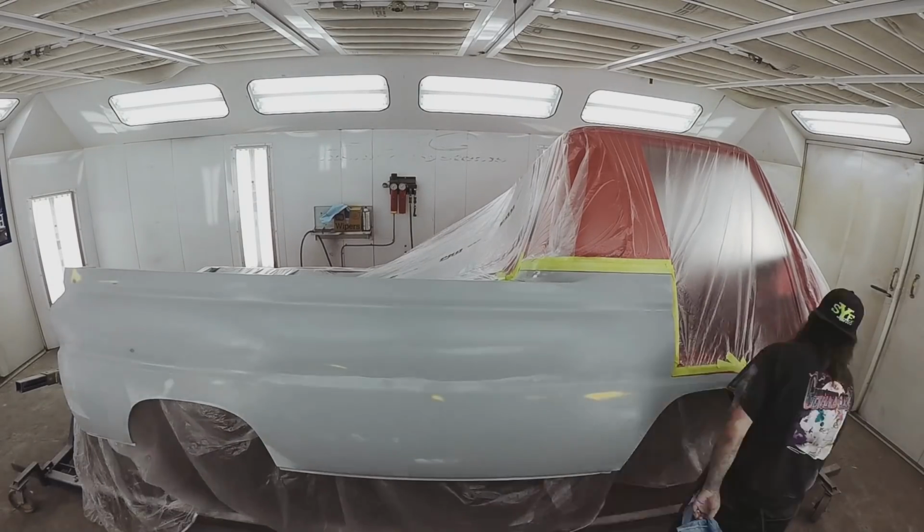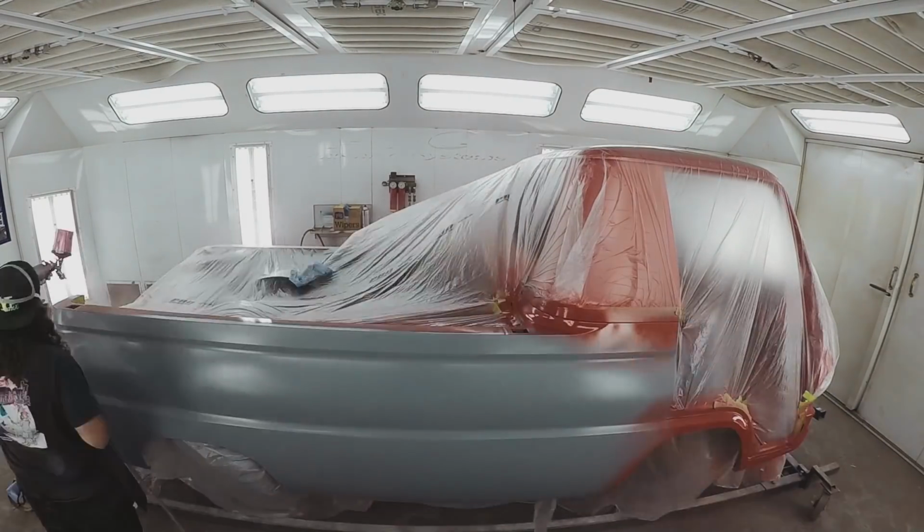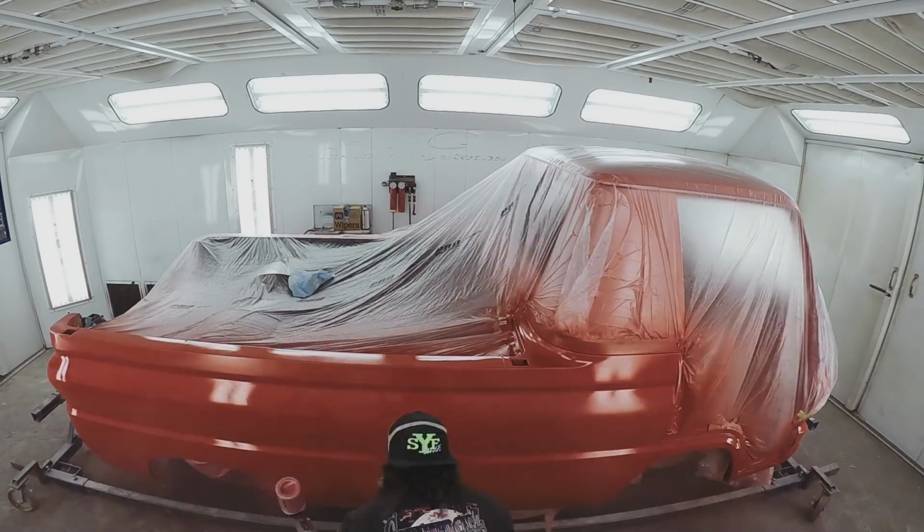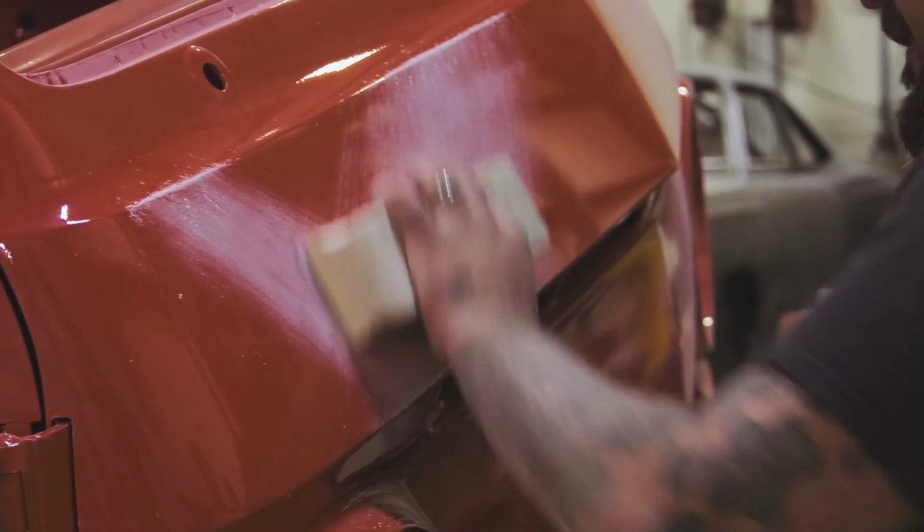I got the inside of the bed completely painted black, came out great just like we were hoping. Now that that's done, I can jump over and wrap up the paint work on the last bedside. Now that all the pre-paint work is done, it's time to get it all blocked out and sanded and ready for final paint.